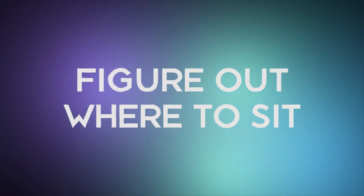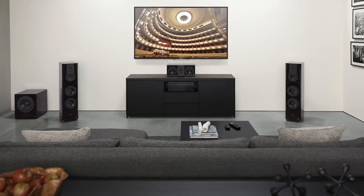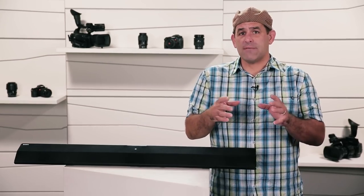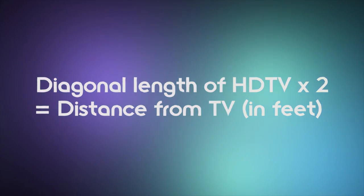It might sound silly, but where you sit in your room matters. Surround sound is all about math, so placing your couch directly centered in front of the TV is important, but it's just the beginning. First up, don't sit too far away from the screen. If you've got a 40-inch TV, 4 to 6 feet away is about right. A 50-inch TV, 5 to 7 feet. A 60-inch TV, 6 to 9 feet away. Or just take the screen size of the TV measured diagonally and multiply that by 2.